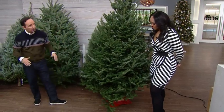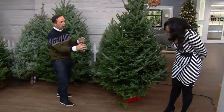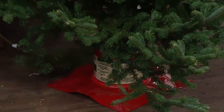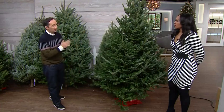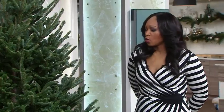Right. So with a stand, you got to make sure you have a large water capacity. And if people out there ask, do I put sugar? Do I put aspirin? Do I put all these different things? Just plain old water. Just water. Water, water, water is the best thing that you can do. How often are we putting water in? Well, it depends on the tree.